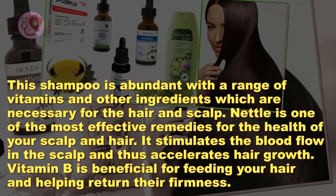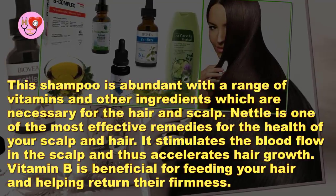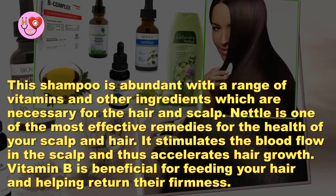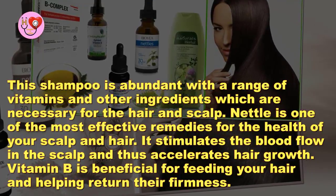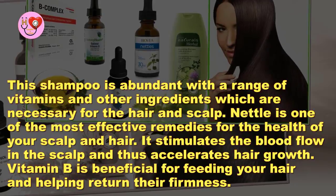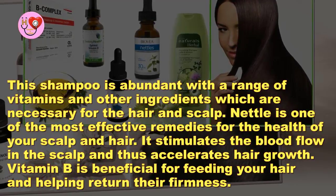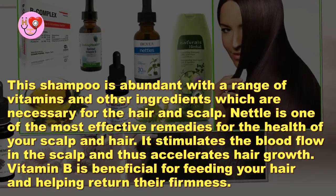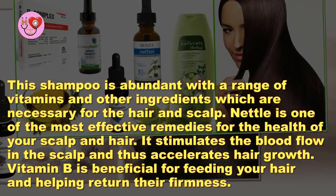This shampoo is abundant with a range of vitamins and other ingredients which are necessary for the hair and scalp. Nettle is one of the most effective remedies for the health of your scalp and hair. It stimulates the blood flow in the scalp and thus accelerates hair growth. Vitamin B is beneficial for feeding your hair and helping return their firmness.